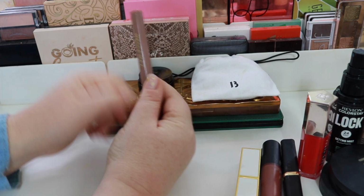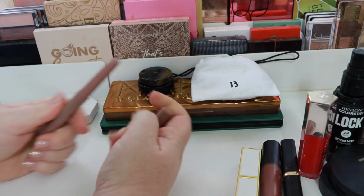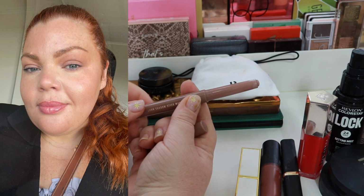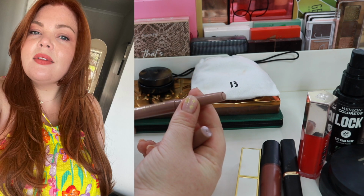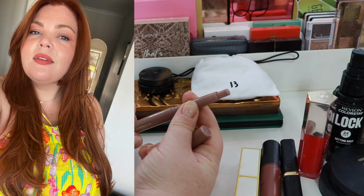So I have the Mecca Max Zoom Shadow Stick in Taupe. I've got thoughts. I used to have the bronze shimmer one, but I decluttered it because it creased on me, and I thought, oh, it's a different formula, it's matte, maybe it'll be okay. This creased on me too. So I don't know about this.